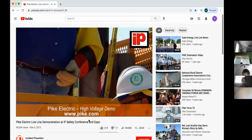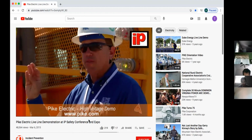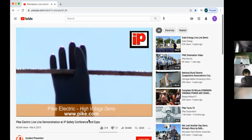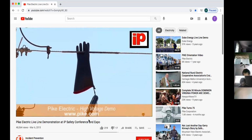Our rubber gloves, we have a rubber glove here that actually has a pinhole in it. Also has a hot dog in it representing the hand. We're going to show you why it's very important. Our linemen, every time they go to use that rubber glove, they do an air test and also a visual test on that rubber glove to ensure there's no hole in it.